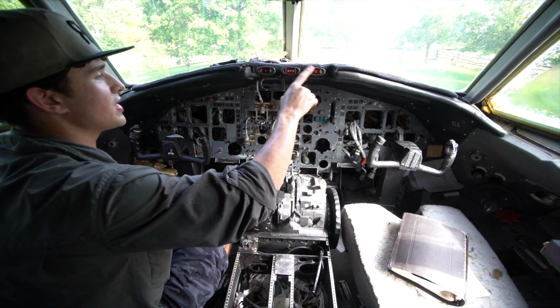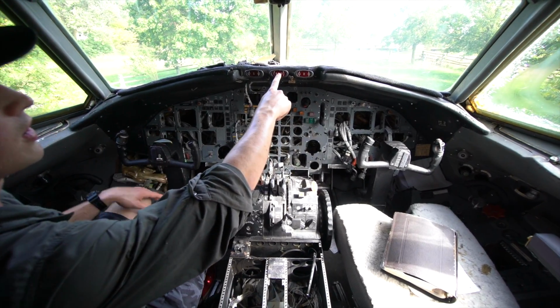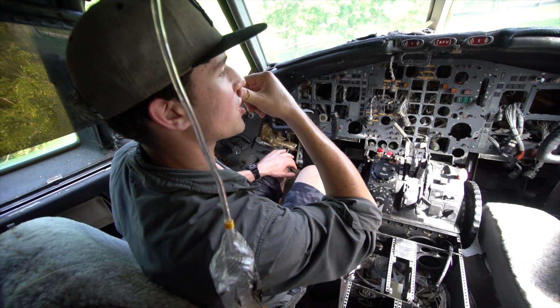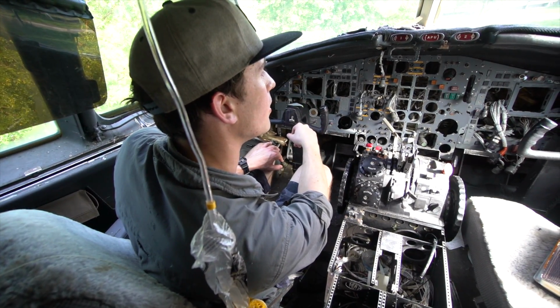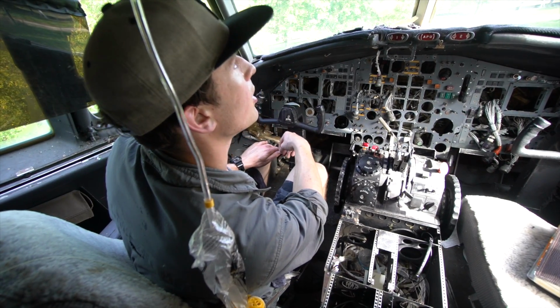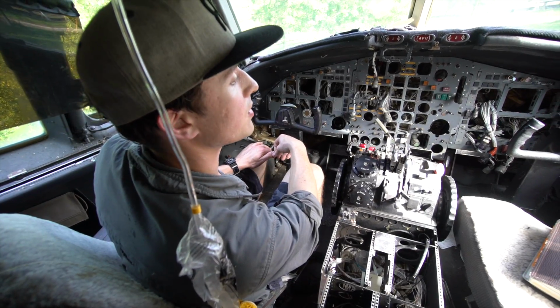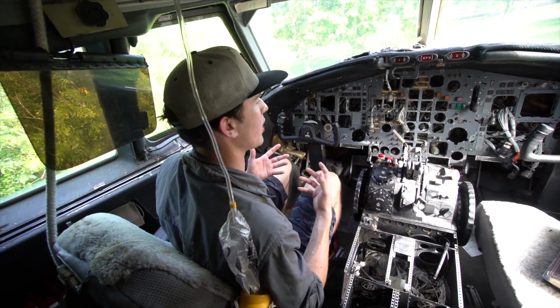These are something that have to do with the engines, and then the APU is the very small engine in back. It's called the auxiliary motor. Nice. It doesn't provide any thrust, but it's a generator for the aircraft's electricity.